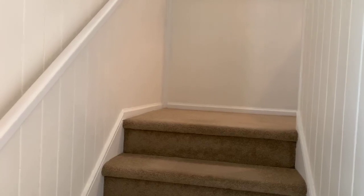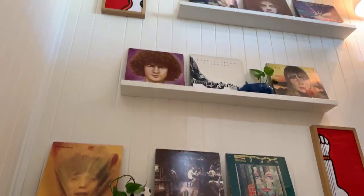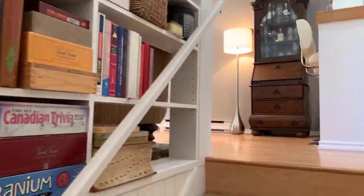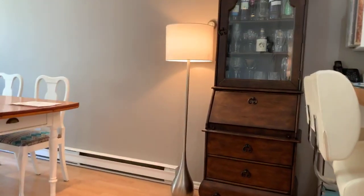Listen, I'm going to show you the configuration here. I'm going to start with the upstairs, okay? So we've got our front door. Let's go right upstairs. Such a tidy spot. I love some of the things that these guys have done, like these shelves here at the front, bookshelf at the stairs. Great place for your travel books, also games and all that. We've got laminate floors on the main floor.